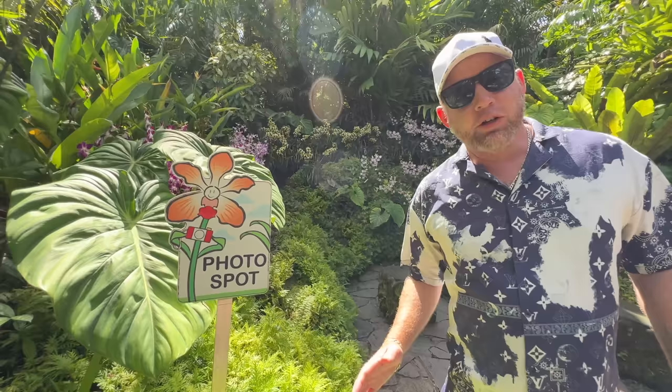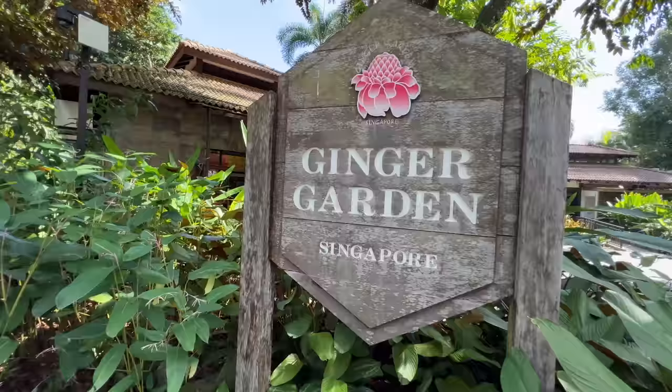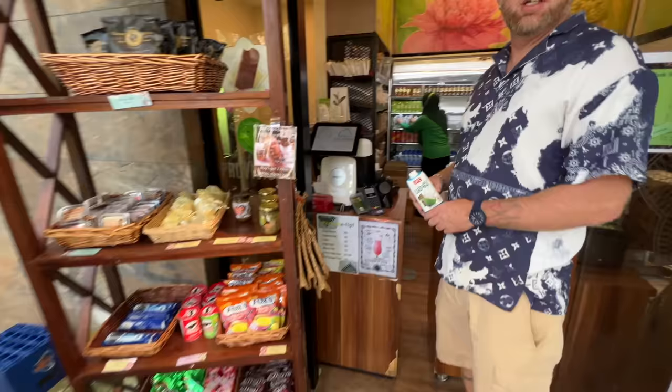You know, and if you want to take your picture with the orchids, right here, photo spot. A bit hot out here, so we're getting some coconut water.